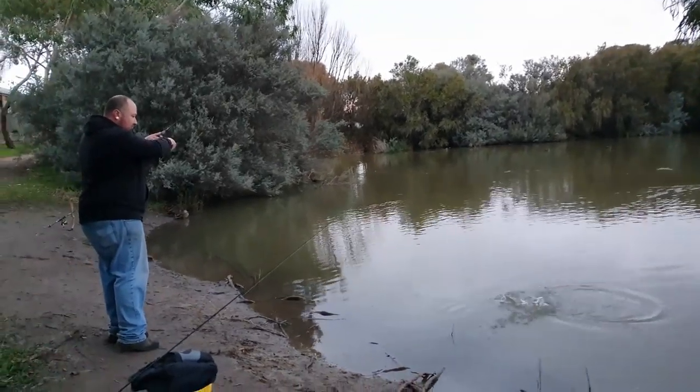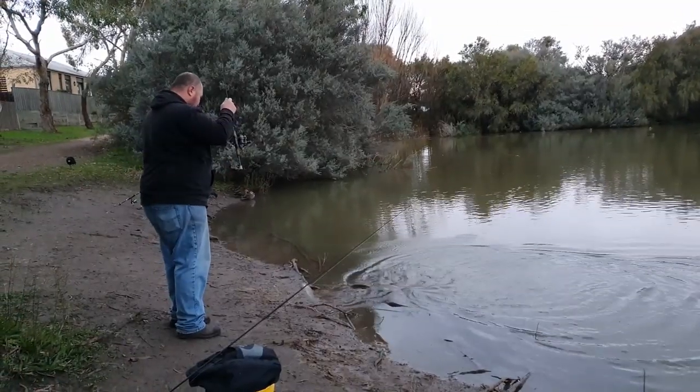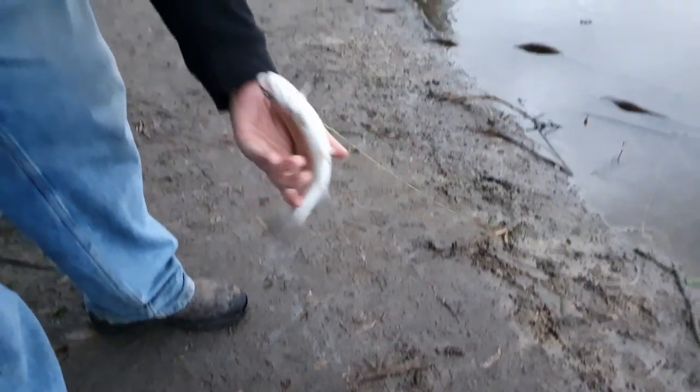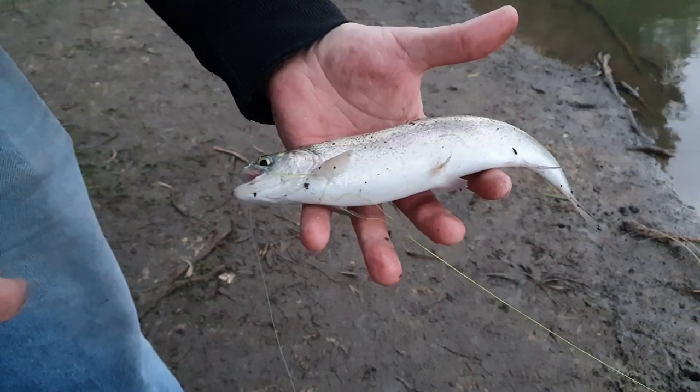Oh, yeah. Beautiful. Beautiful little stocked rainbow. Fantastic.